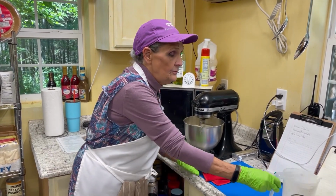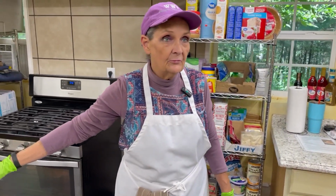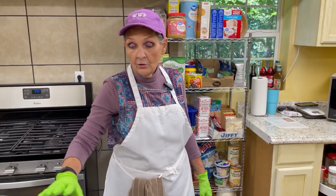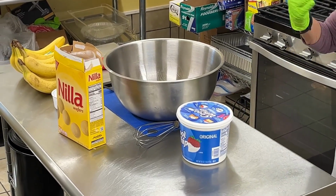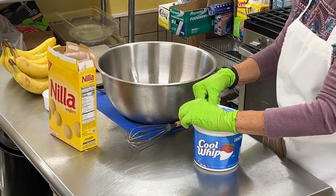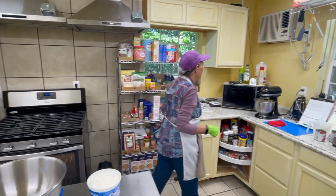Then what we're going to do is put Cool Whip in it. Now, I've told you before in other recipes that I'm going to do Cool Whip with my hand instead of my mixer, because I don't like it to take all the fluff and the air out of the Cool Whip. So it's better to mix it with just your hand or a whip in the bowl.